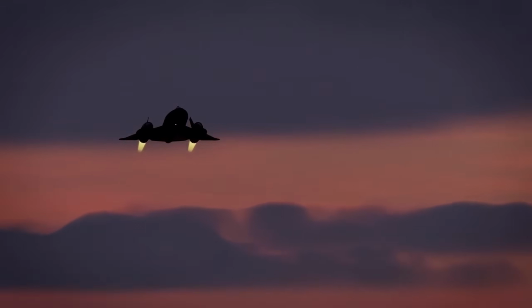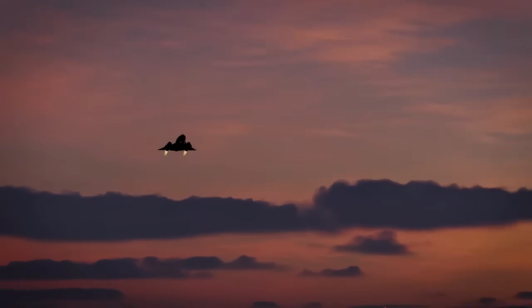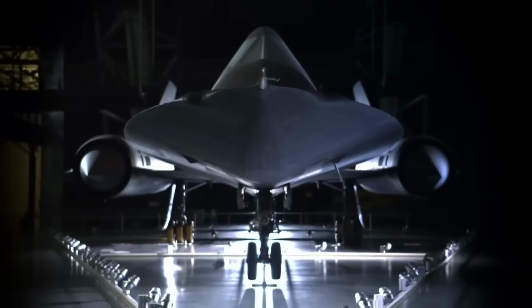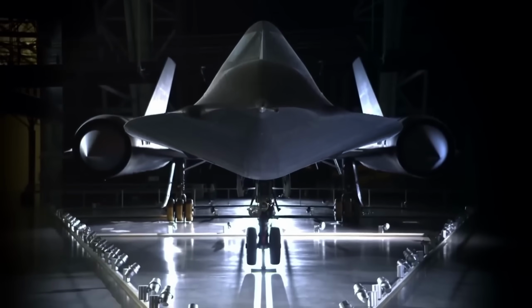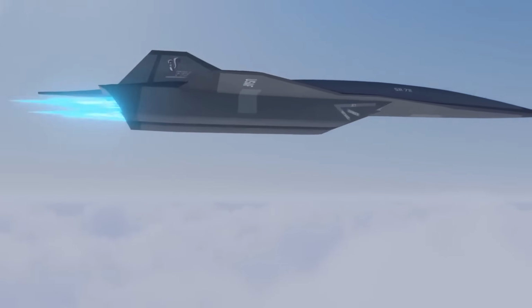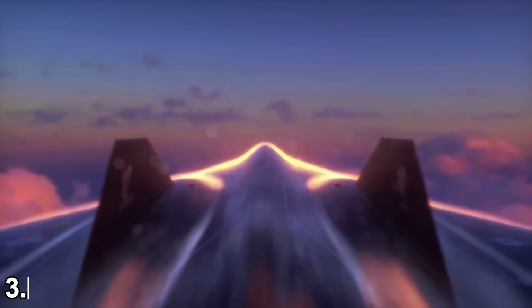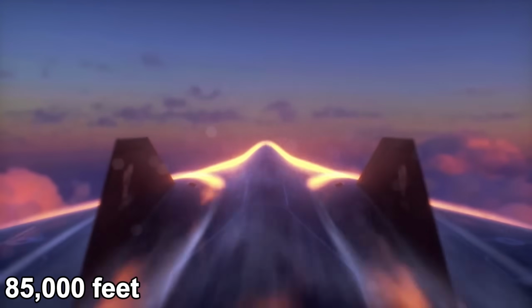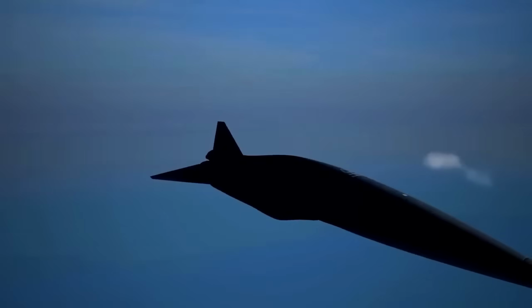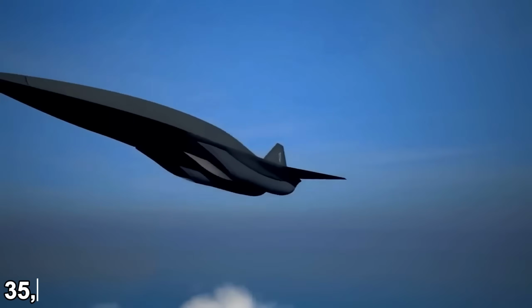But before we go deeper into the SR-72, let's revisit the aircraft it was built to replace, the SR-71 Blackbird. The SR-71 Blackbird is one of the most remarkable aircraft in aviation history. During its service, it broke speed records and set new standards in reconnaissance. Powered by two Pratt & Whitney J58 turbojet engines, it could hit Mach 3.2 and soar to 85,000 feet, so high that pilots needed spacesuits to stay conscious. For comparison, commercial jets cruise around 35,000 feet.